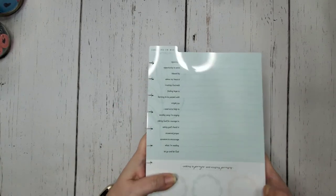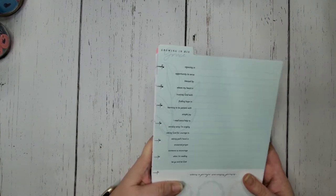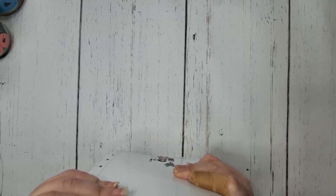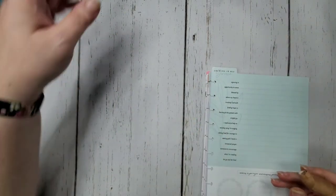So I'm wondering if I use these boards that I have no use for anyway, and I put all this on expander discs. Now I've got a book of all my faith-based paper. Do you see where I'm going with this? So we can make covers out of things that we don't actually use.